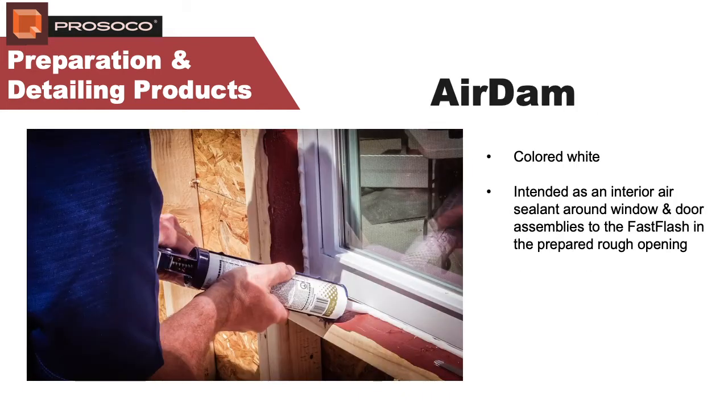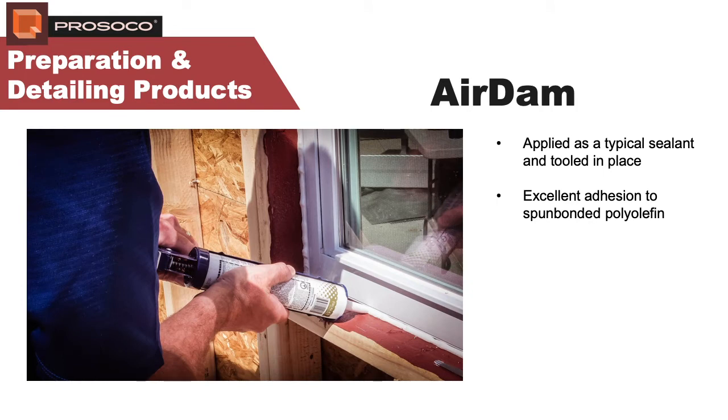AirDam is colored white for ease of identification in the sequence of R-Guard system products. It's intended as the interior weather seal around windows and door assemblies, creating a barrier to control air movement and to direct any water back to the drainage plane of the cavity wall. This product is designed to gun and tool as a typical sealant for application on the interior side of the window or door unit to the Fast Flash in a prepared rough opening for a continuous vapor permeable yet waterproof air barrier system.